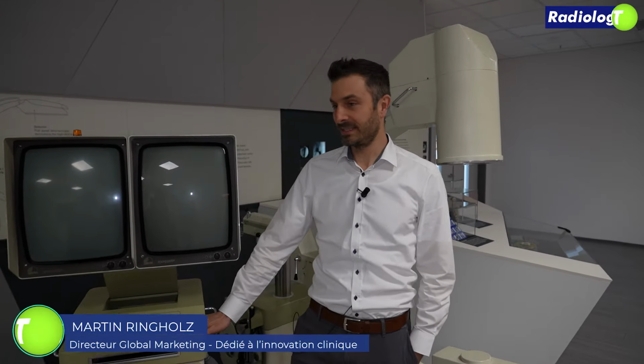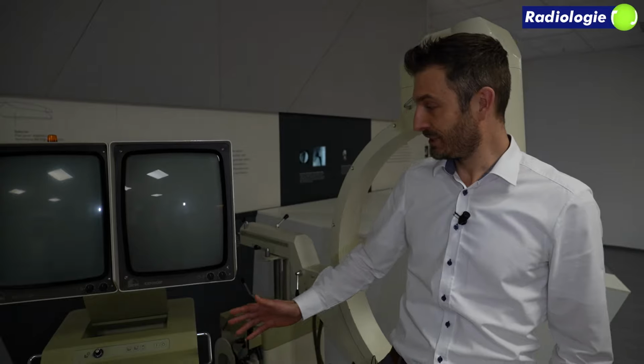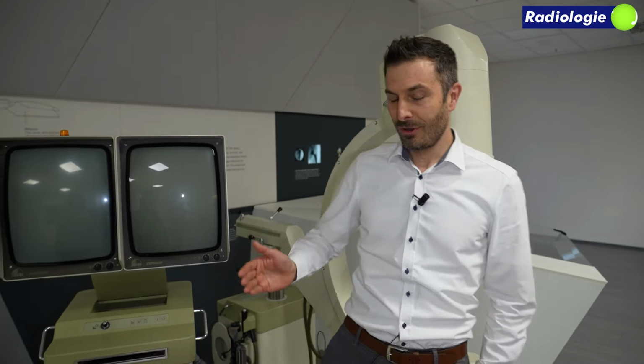So this is actually one of our very first models, it's our CB7D from 1983. And actually, it still would work. You see, a lot of the components are historic now. Also here we have still round images, quite old machine, but basic components haven't changed. So we have a generator and a detector.